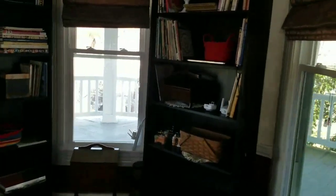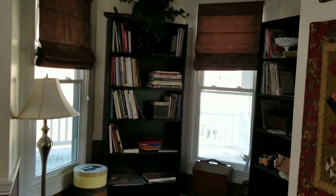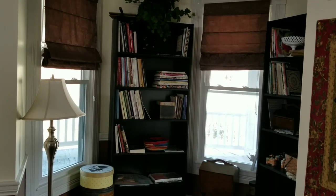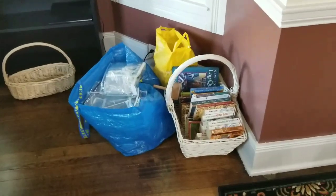I've moved a couple of bookcases into the turret space. Here's books on quilt history. I love the quilts by the States, the vintage quilts, and there's some applique and embroidery books in here as well. I've also got the Take It Please free pile.